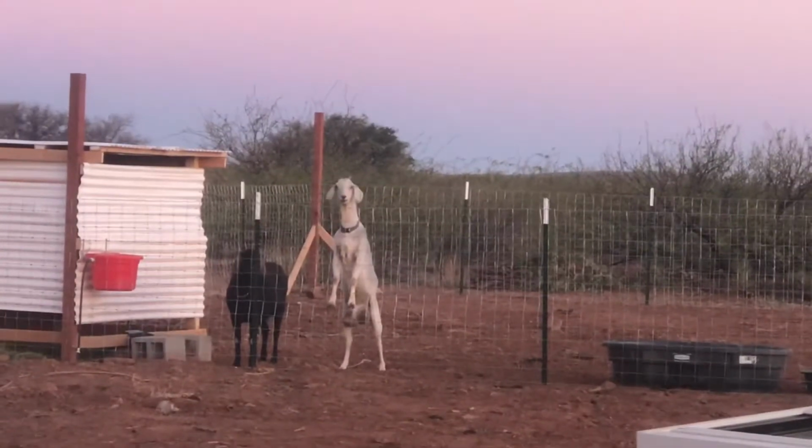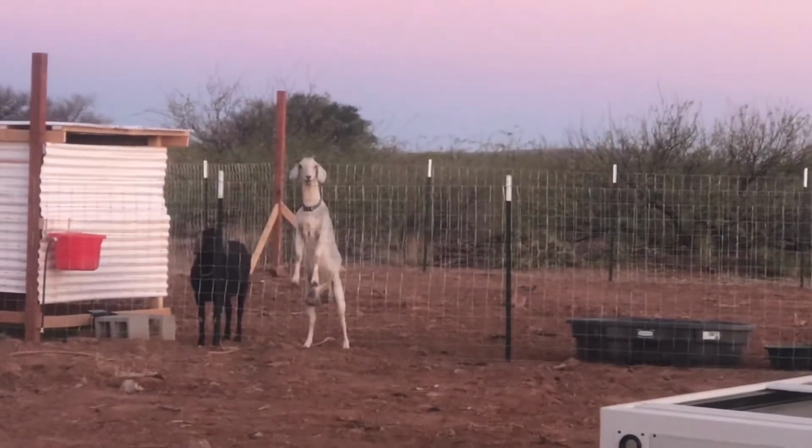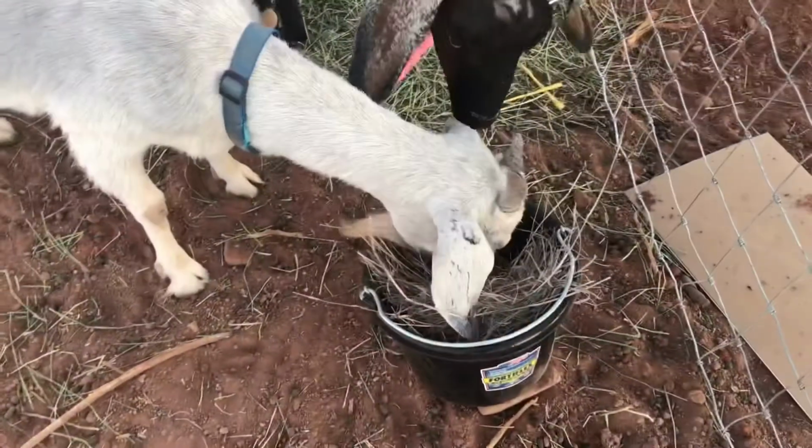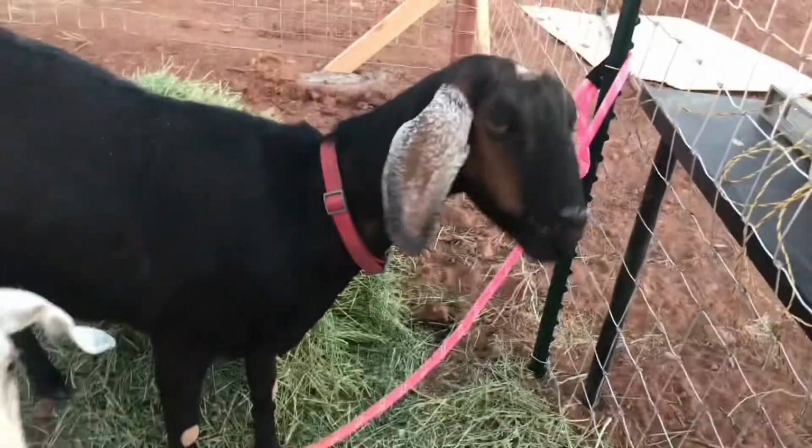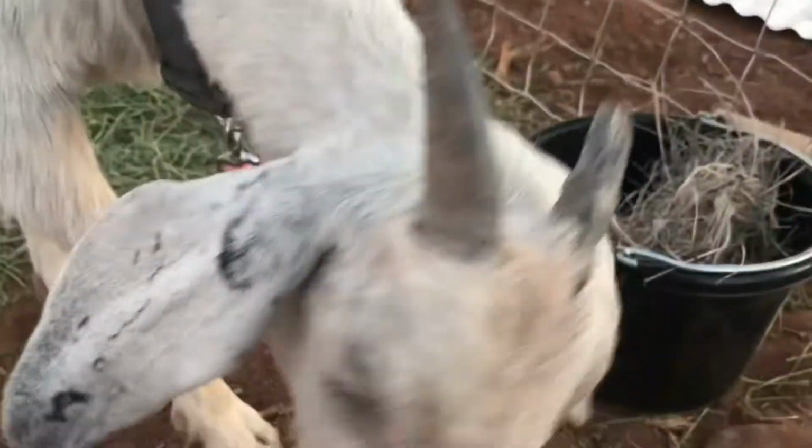Where are my treats? Are you going to milk me this morning? That's what she's asking. I really need to get a milking stand because Fanny wants to get in here all the time, and it's not your grain. Okay, got her set up.